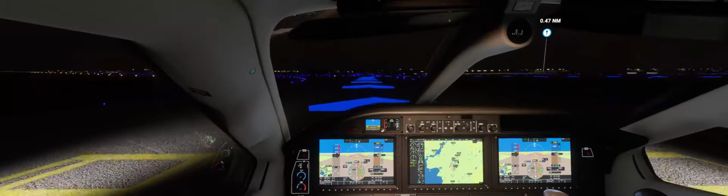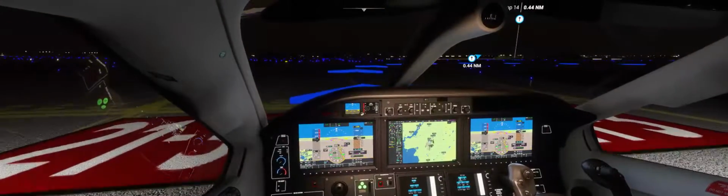Madison ground, November 34 Whiskey Bravo, request taxi to parking. Let's see where they send us here. November 34 Whiskey Bravo, flaps in. Taxi to general aviation parking using taxiway Echo, cross runway 3 Charlie. Doesn't look like our planned route change. We'll turn off our pulse light, switch to taxi lights. We've been cleared to cross this runway, but we still take a look. Entering runway 03 21.